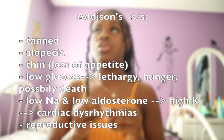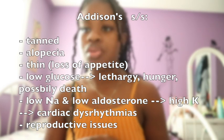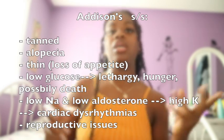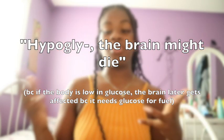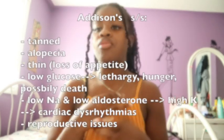And then there's low sugar, right? Low sugar would be hypoglycemia. So that's going to lead to fatigue, hunger, and death, because remember the saying that goes, hypogly, the brain might die, right? So hypoglycemia is never a good thing. So we did low sex, low sugar, low salt, and of course, low steroids.